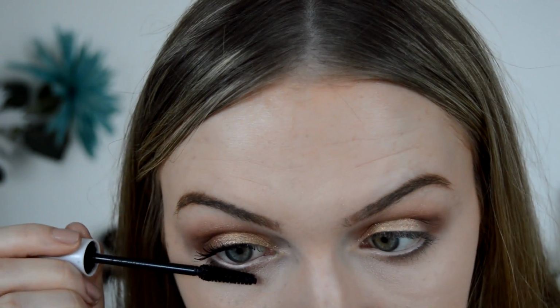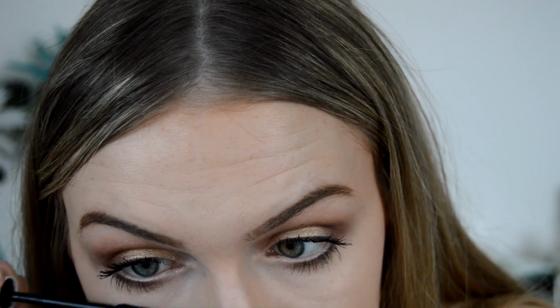I'm also applying this to the lower lashes. You could just leave it at one coat, but I'm applying two because I like to go ham on my mascara. I just feel like I really like when my lashes look really nice and long. Not clumpy, just nice and separated and long and thick.